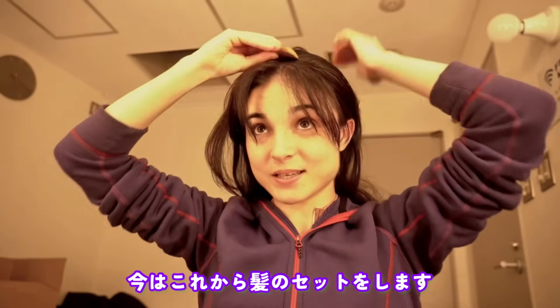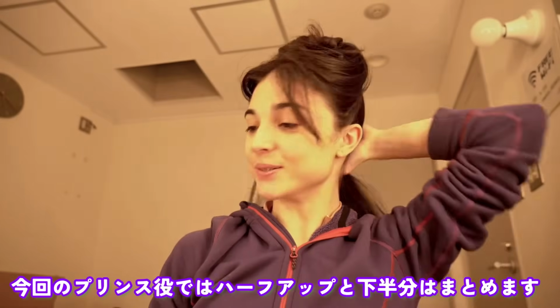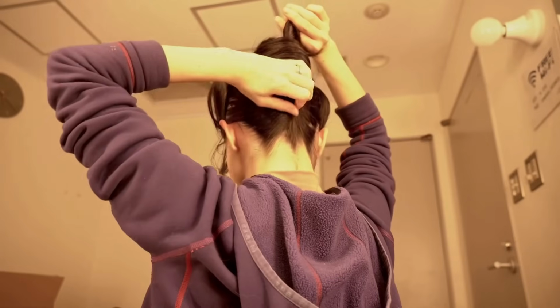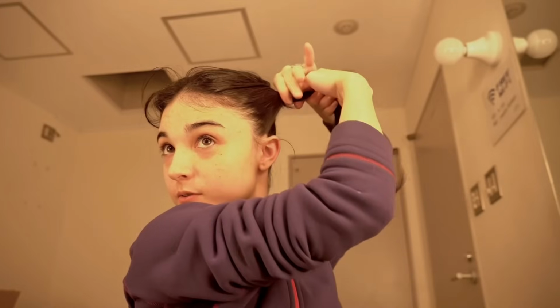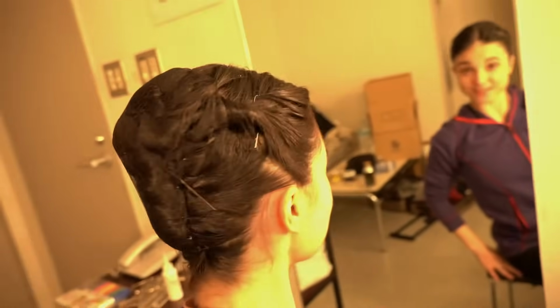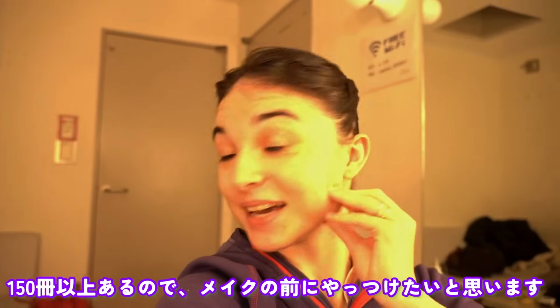Here we are, about to start with the hair. For this princess, I do half French twist, half bun. I was thinking maybe after Aladdin I wanna cut my hair, like short. We'll see. For the second part, I just roll it up. So it looks something like this. Actually, we have to sign some books right there, at least 150. So I will do that before I do my makeup.